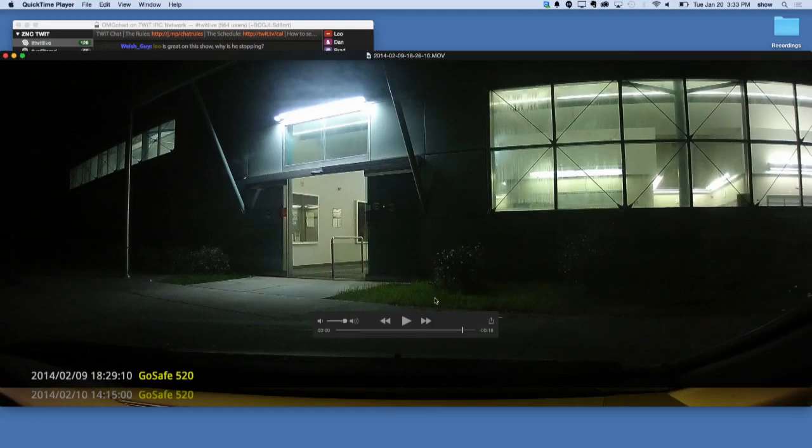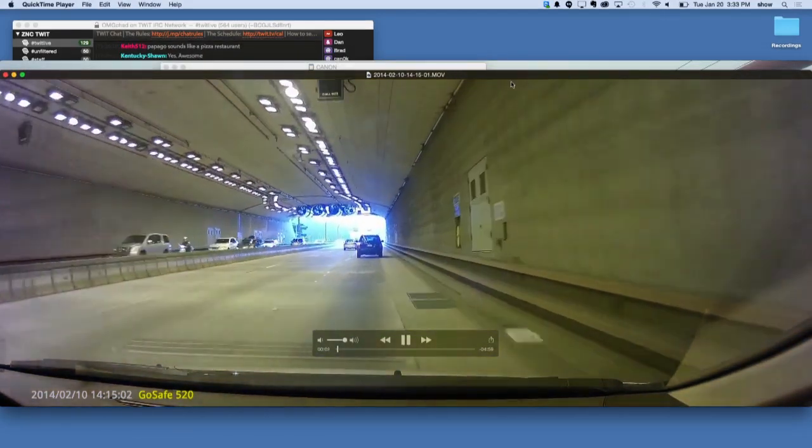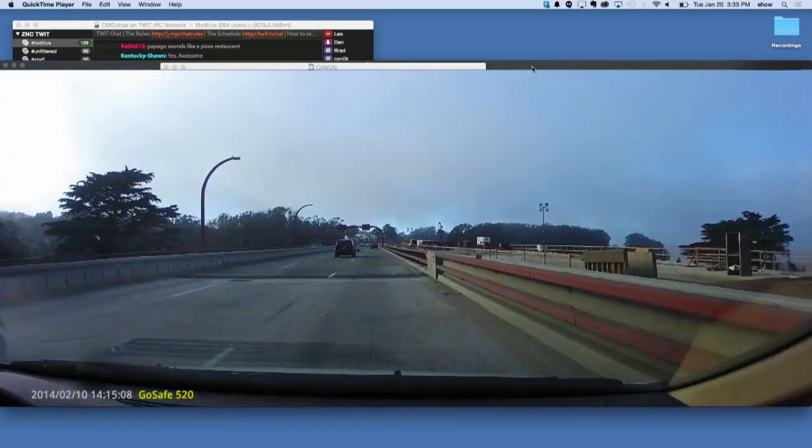Here's a really dark night. Here's going through a tunnel. This is kind of cool. It's neat just for shooting footage as you drive. It's really nice, and it's all automatic. So it saves everything. Absolutely.